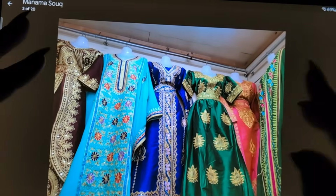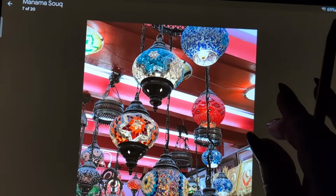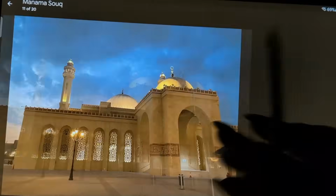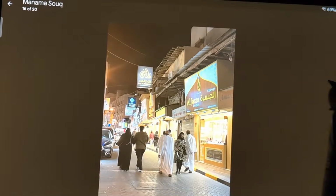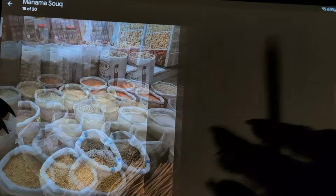Which, of course, has all of this wonderful shopping. You can buy pretty much anything. Beautiful clothes there. Yeah, all this neat modern art. Beautiful lanterns. All the shops there. You can buy almost anything there. There's a big old mosque. Here's the building we're going to look at next. Yeah, this is the place to go if you want to get anything and everything. There's spices there and nuts. I think mostly just nuts.